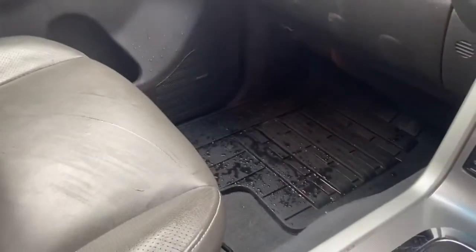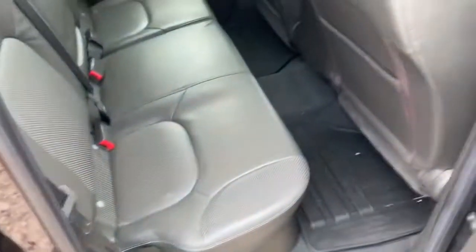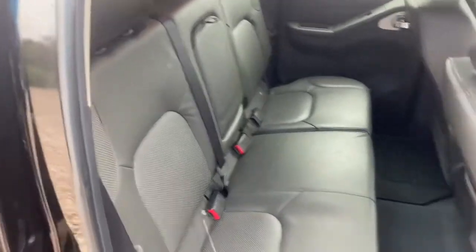Just go inside quickly. Like I said, interior is clean, I've got rubber mats. Miles, and then again the back completely clean. It's all good, and that's that.